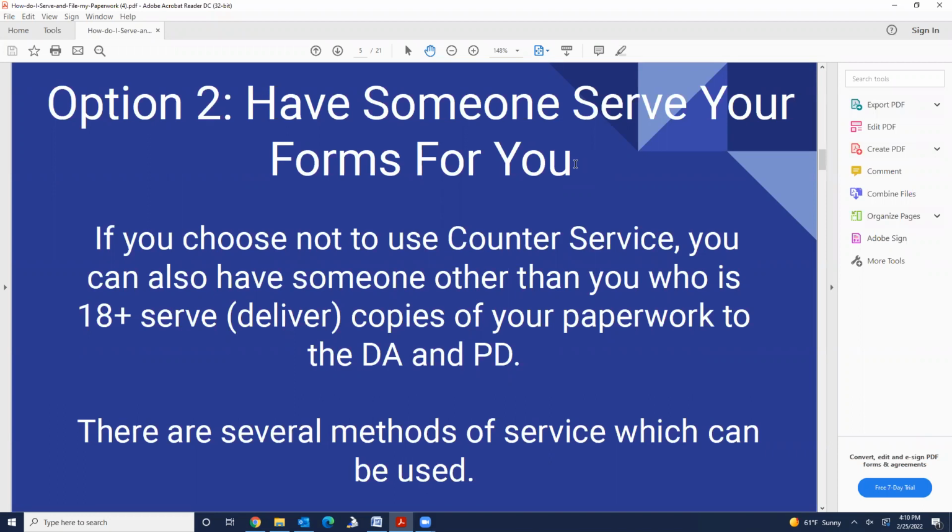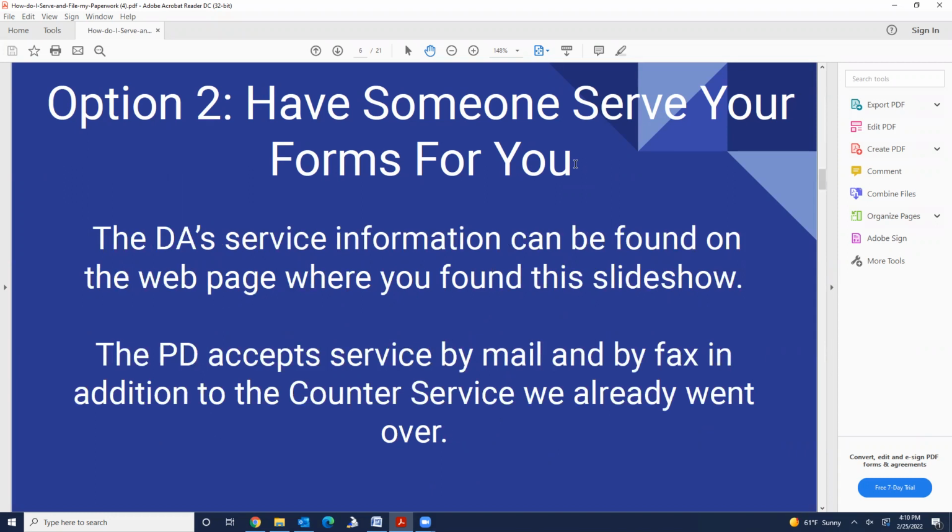Now, I want to make a note here that what we talked about in the previous video, that you'll need to attend your hearing. This can be complicated for somebody who lives in another county or another state. So this is a part of the presentation that will be particularly relevant for somebody who is living in a different county or a different state, who wants to be able to serve the district attorney and probation department copies of their paperwork, but it might not be convenient for them to walk directly into their office. So let's go over the other methods of service which can be used.